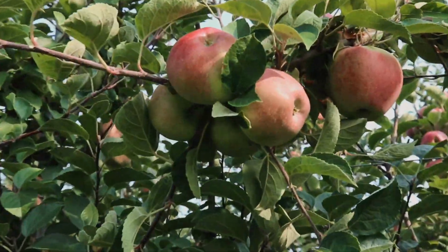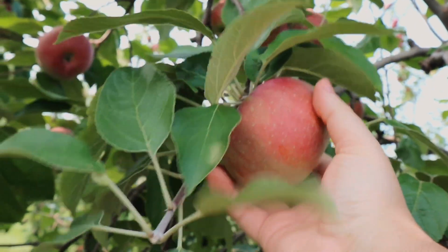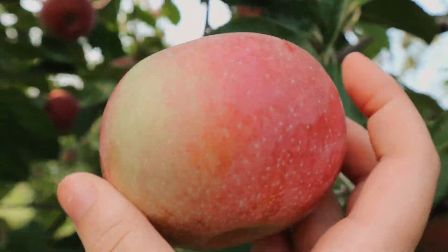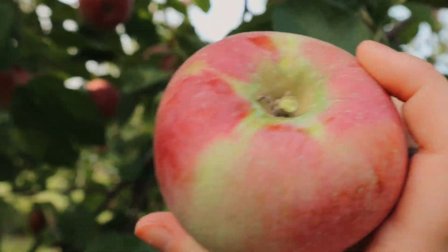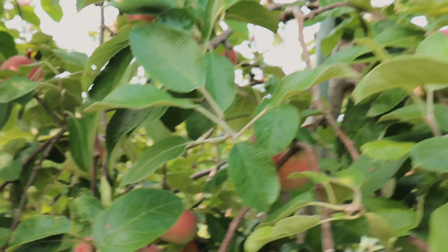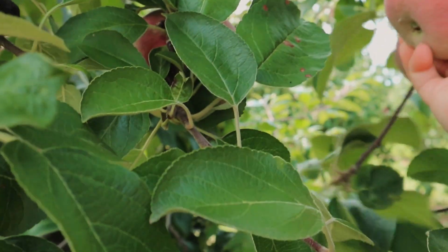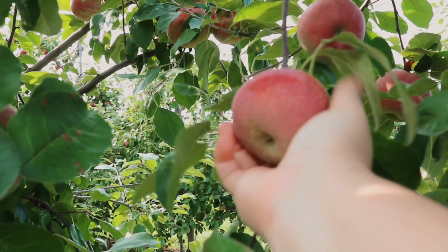So now I'm just gonna go for this apple right here. You always have to twist and pull. And wow, I mean, just look at it. I marvel in the beauty of nature because it's just so amazing that these grew from the ground, and with sun and water, they turn into something so great.